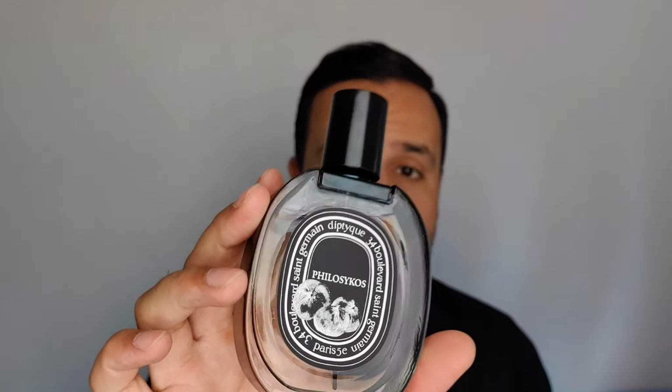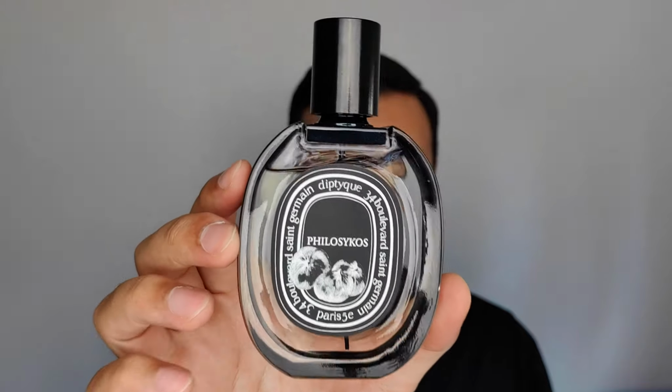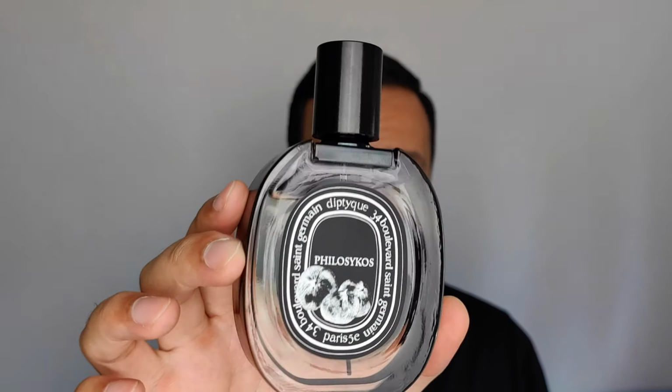It's so good. And you have also the fig leaves in here. Yeah, this is really, really fantastic. I absolutely love Philosykos. And again, check out Diptyque. They have amazing fragrances, likable, with a unique touch, effortless, and it's not a very expensive niche brand. But this one specifically, Philosykos, check this one out. A fantastic fig, one of the best fig fragrances in the market.